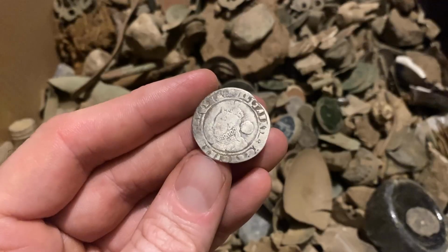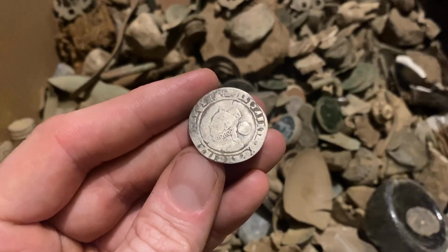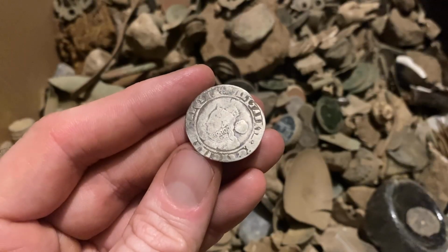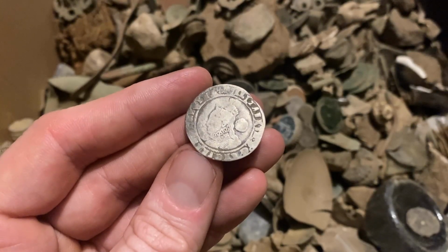And she had the last laugh though, because Elizabeth died without children. And James VI of Scotland in 1603 became James I of England. And for the first time, Scotland and England had a shared monarch. Beautiful coin. I'll put that somewhere safer.